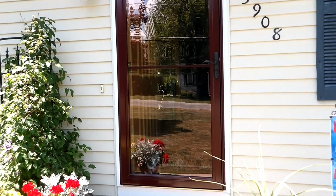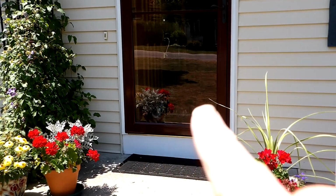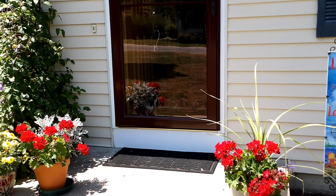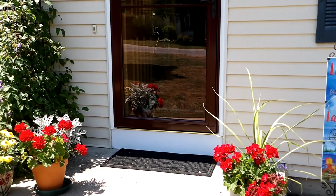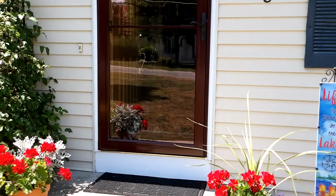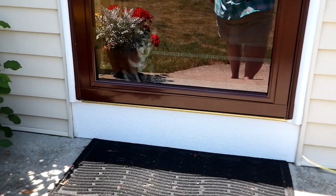So I don't remember if I showed you, we got a new door, and this year Apollo loves to sit and look out and bark at everything. Every person that jogs by, every dog that walks by, the mailman, the FedEx person, the UPS driver, everybody. Hi, Apollo.